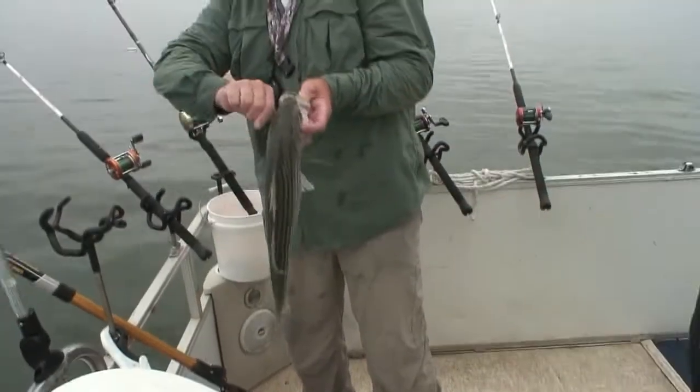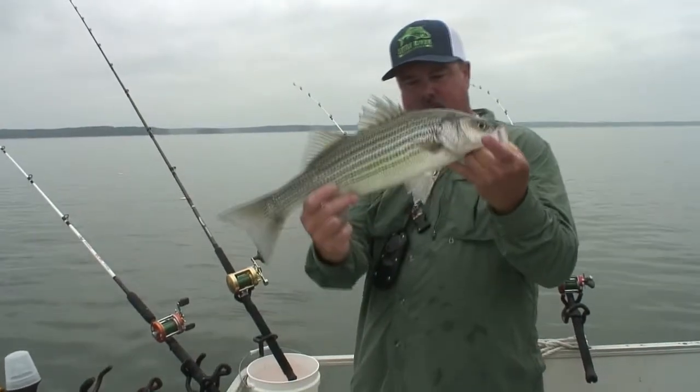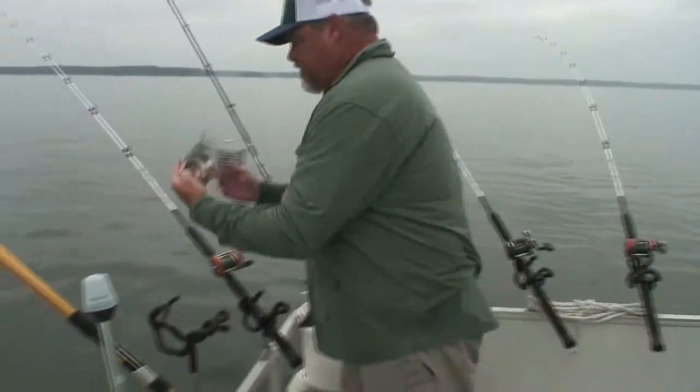Yeah. And Lake Murray's slam full of these. Yep, slam full of them. That size there. First 5 and done. What? Some wild bait. Look at the size of that bait, guys.